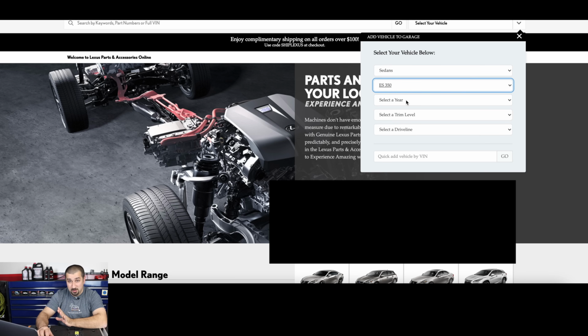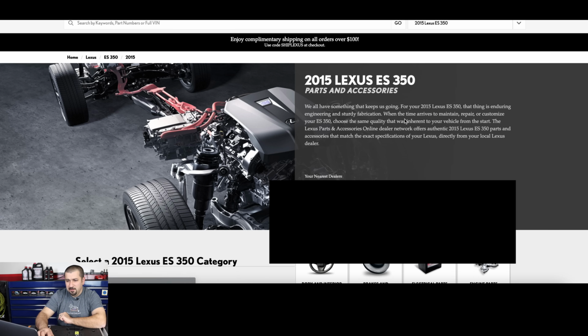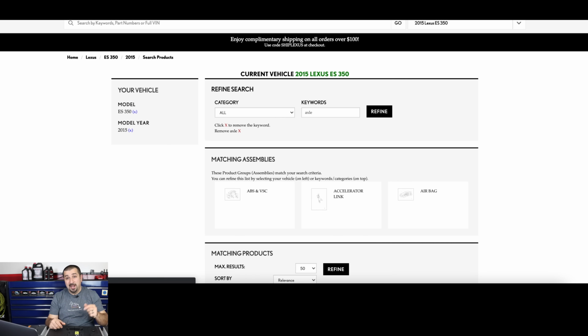Things that I want you to pay attention to, and spend some time with, are the parts catalogs. Let's look at a 2015 ES350. Let's look for an axle. Just a CV axle. Your axle ripped, the grease is all out, and you're ready to go buy that $59.95 aftermarket CV axle. But before you do that, let's look at the parts here.